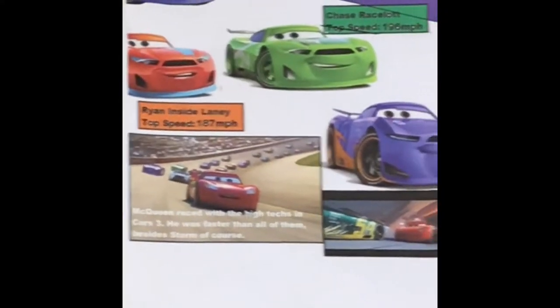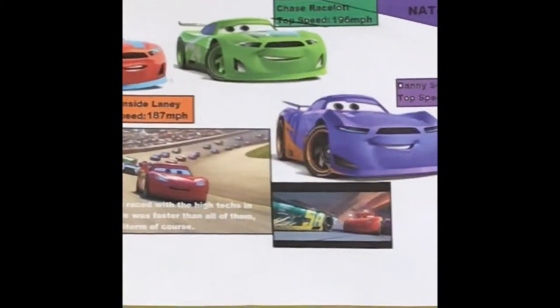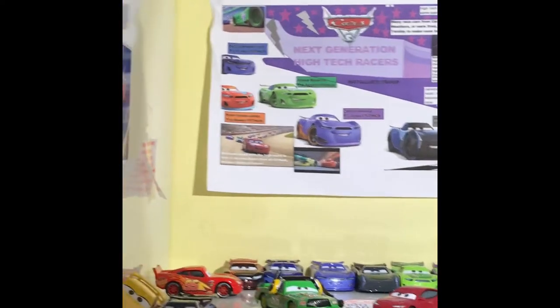But as you can see, we've added stuff like that McQueen raced in, and then we added a few of the high techs and just estimated their speed. In our opinion, apart from Storm, they're really just estimates. They're really not the actual speed. But anyways, it's just supposed to be a nice post.